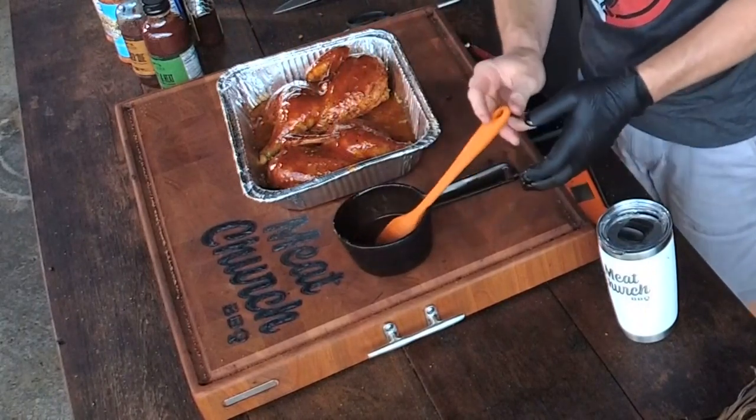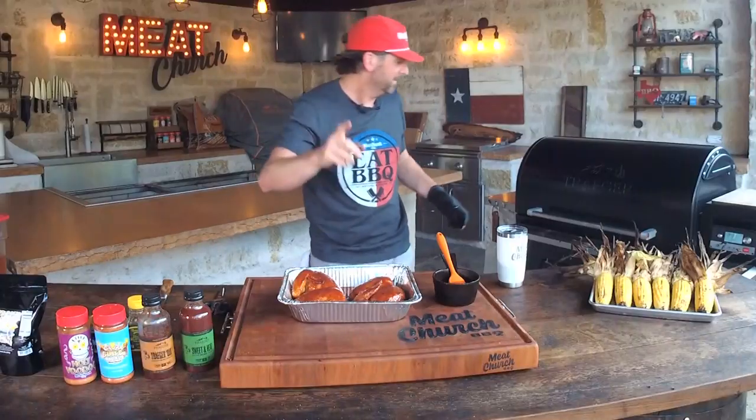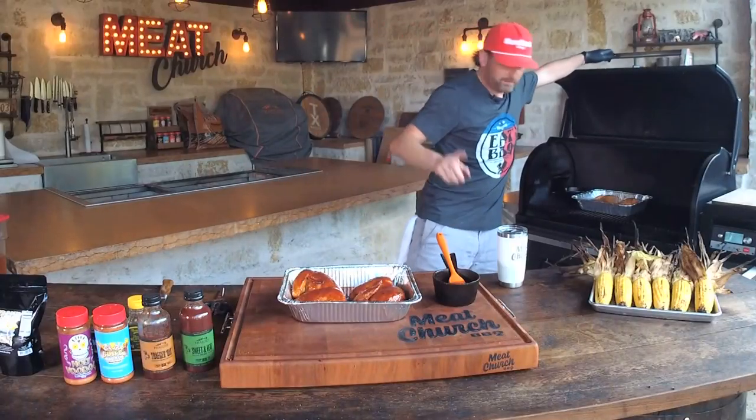Where can I get that lid hat? This hat? Where can I get this hat? Well, that's a good question.